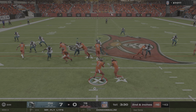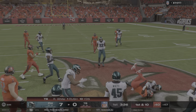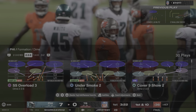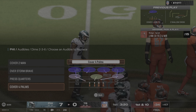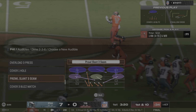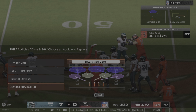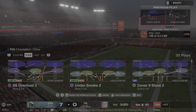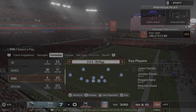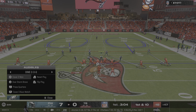A first carry for Rachaad White. And some nifty running here as he'll take this across midfield and down to the 47. 10 yards there and a Buccaneer first down. The Buccaneers sitting at 5-2 on the year, and they come in on a good run, winners of 5 of their last 7. And I thought that they played pretty well last week. Their execution, their discipline, their resilience, all on display in that victory. Back-to-back good plays have them on the move on first down.